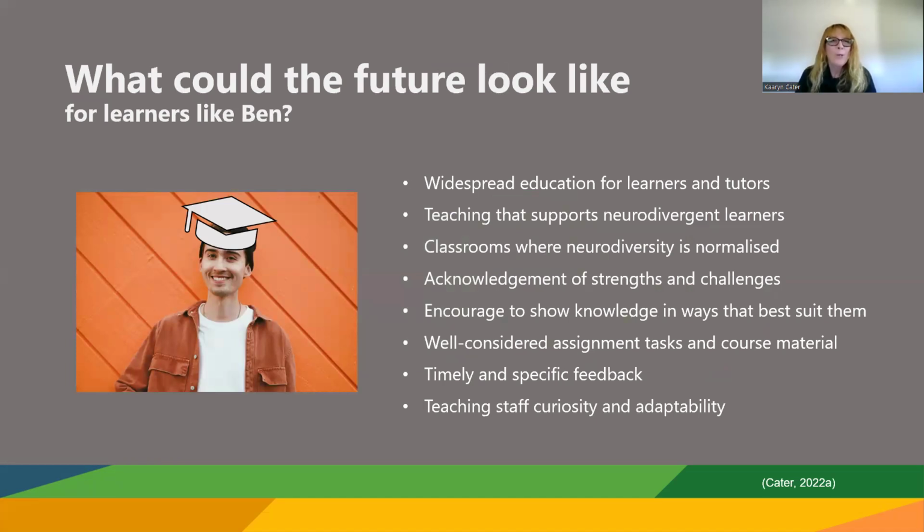So what could a future look like for Ben and students like him? Education is key. Unless we know about it, we can't do anything about it. So that's institutional, it's sector. And I'd like to see tutors understand sensitivity and be able to work with highly sensitive students to harness their superpowers. We'd like to see teaching that supports our neurodivergent learners. What do they need? Classrooms where neurodiversity is normalised, where we understand that all of us are different and we all have different needs and different strengths and different challenges, and it's all okay. So it's back to that question again. What is it you need? What's getting in the way? How can we help?